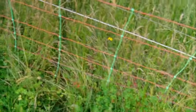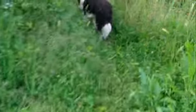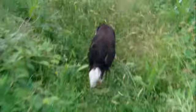It doesn't deter the rabbits either. While the rabbits go below, that's perhaps whatever it is going below the wire, but the actual sheep netting is on 5,000 volts as well, so I don't know what on earth is taking these eggs, but something is, obviously, and it's not the turkeys, and it's not the dogs.